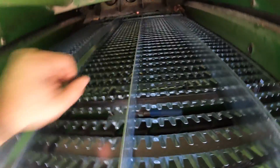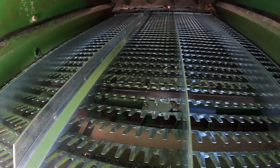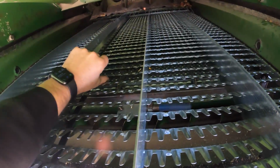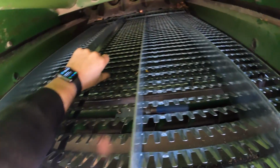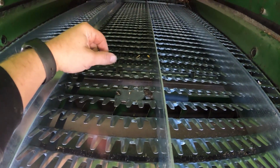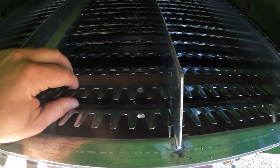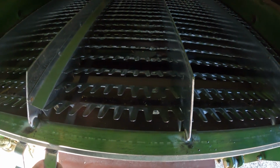So what I like to do is set the gap to be about the thickness of my thumb. I'll shorten that here. Yeah, so I can just barely get my thumb in there. Now what that does a good job of is keeping out, like, corn stalks, corn cobs, obviously. Then this back stage, I like setting that just a little narrower than a corn cob.